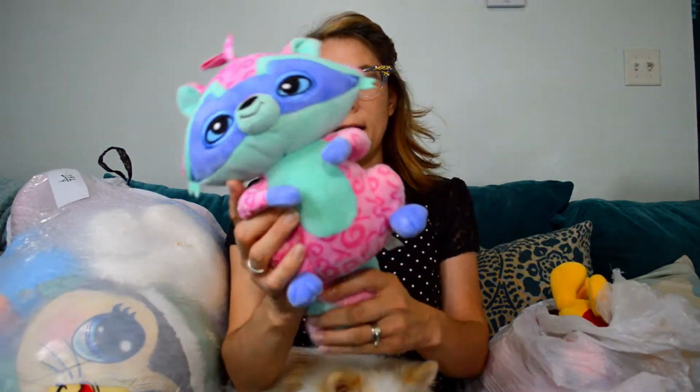This one is Animal Jam. I'm not sure. This one looks like a cartoon character, possibly. I'm going to look that up for sure.